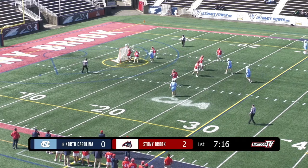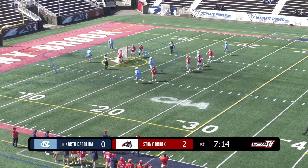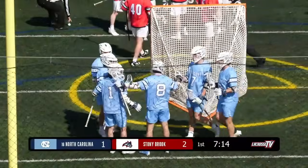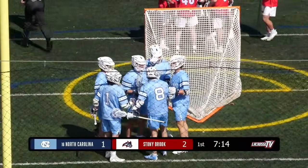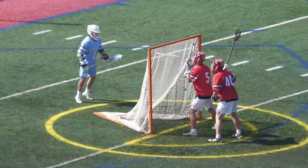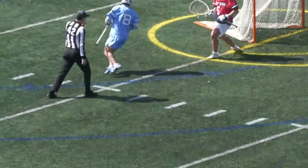And, you know, sometimes when you're trailing early in a game like this, especially as the favorite team in a matchup, you could get scared, but you just have to take your time and be patient. It's 2-1. Patience is key for that goal, and let's take a look at it. Yeah, big goal for Carolina to get going here today.